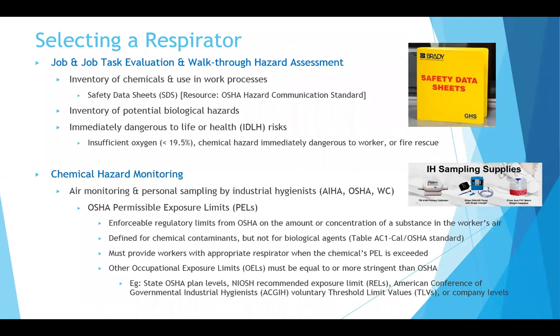Also, looking at inventory of potential biological hazards is important in looking at this hazard assessment, and if there needs to be protection from aerosol transmittable diseases or pathogens.